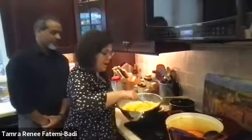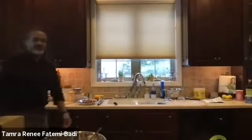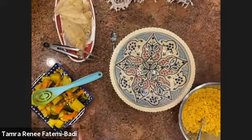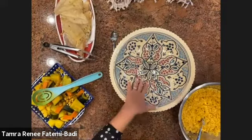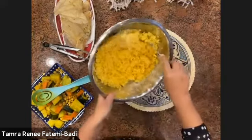Okay. I think it looks fine. We're gonna put it here and we're gonna plate it. And then, like I said, there's still sauce and a lot of chickpeas here, so we'll use that to put on top of the couscous. And also you can put it in a bowl. So what I'll do is go ahead and add the couscous to this bowl.